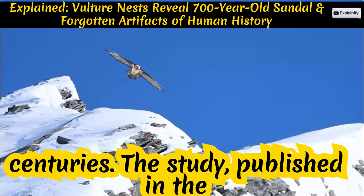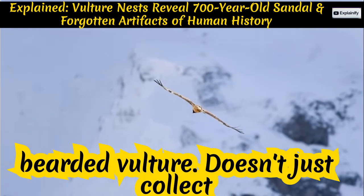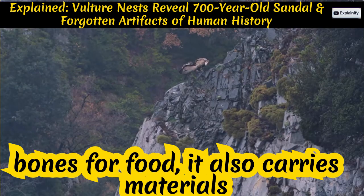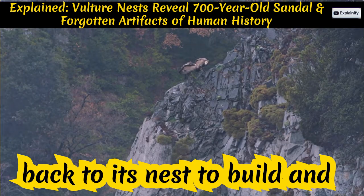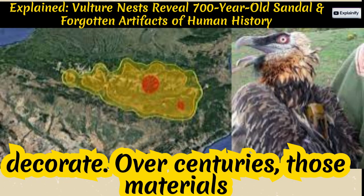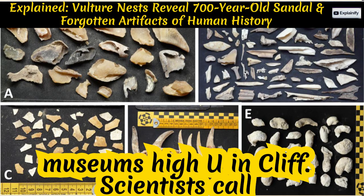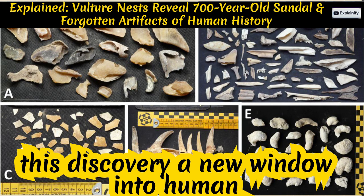The study, published in the journal Ecology, explains that the bearded vulture doesn't just collect bones for food. It also carries materials back to its nest to build and decorate. Over centuries, those materials piled up, layer by layer, forming natural museums high up in cliffs. Scientists call this discovery a new window into human culture.